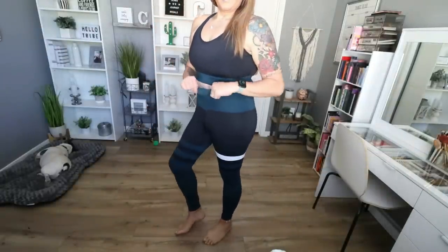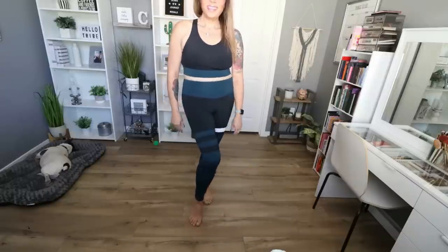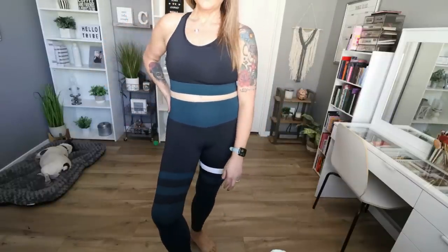The leggings are so comfortable and so flattering, and they stayed up. They were squat proof. They didn't roll through my workout. We did burpees. We did mountain climbers. I ran. I did all sorts of core work and they stayed in place. And the sports bra is so comfortable. It held a lot of my loose skin in, held kind of my floppy chest area in.